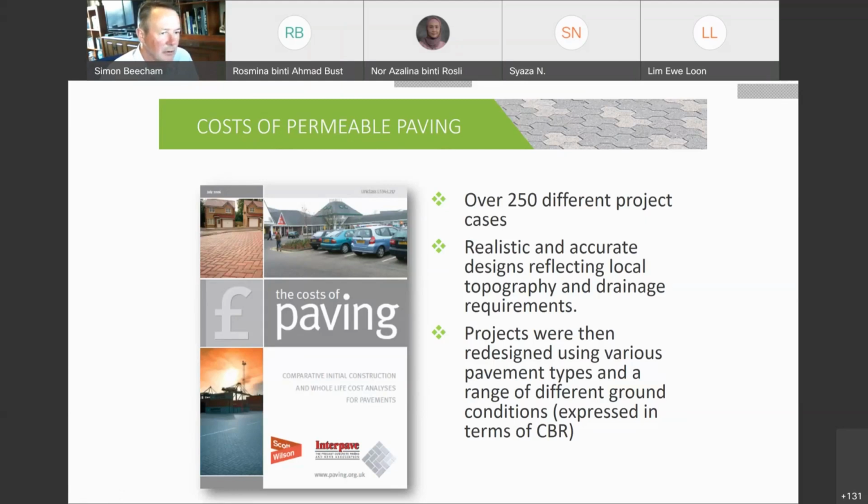Interpave produced their own software, by the way. And this study was very, very well done. It took 250 projects, paving projects across the UK. And the UK has way more permeable paving systems than Australia has. It's not such a pioneer, it's pioneered in Germany and Austria, but it's certainly one of the biggest adopters. This UK study took 250 UK projects and then redesigned them.